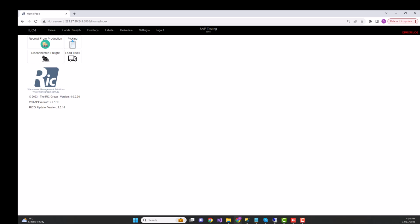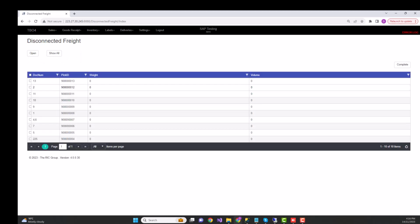Another stage is the disconnected freight stage. Why do we call it disconnected? Because picking is done at a certain stage, and once the pick is completed, you can then go and ship the orders out separately. So if you click on the disconnected freight option, you can see these are the orders that are waiting here, ready to be dispatched.